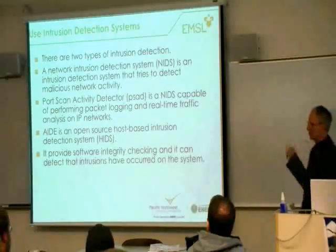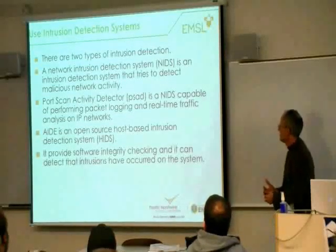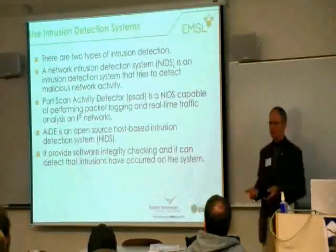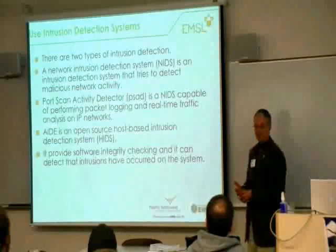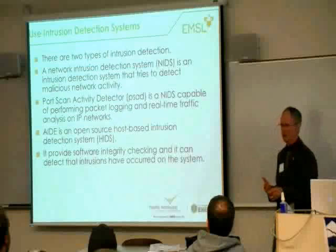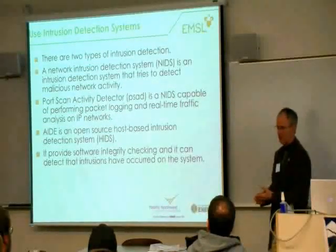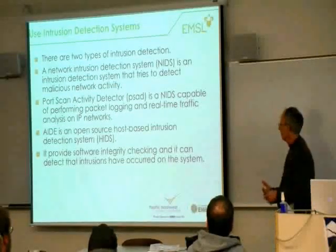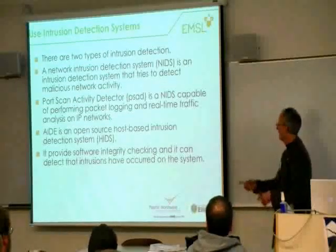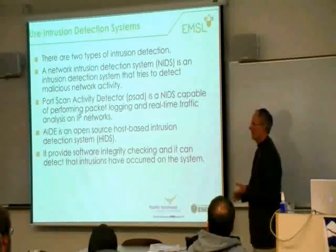Intrusion detection systems, two kinds, NIDS and HIDS. NIDS is network intrusion detection, HIDS is host intrusion detection. There's many ways to do intrusion detection. If you want to do it easy, PSAD. Great book on PSAD by the guy who wrote it. It even has the capability of processing Snort signatures. If you want to do it the hard way, do Snort. That requires a lot of other infrastructure with it. Go the PSAD route.